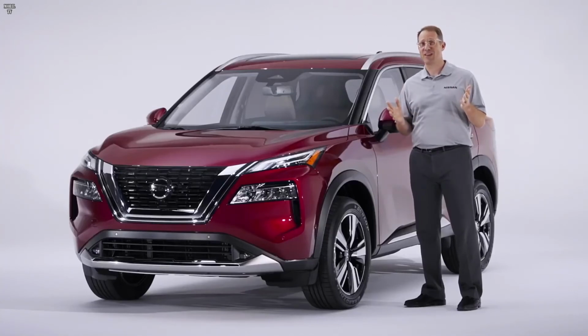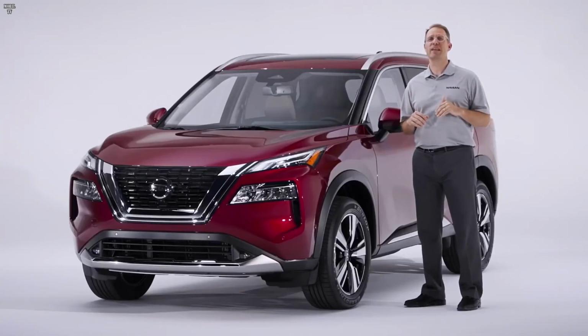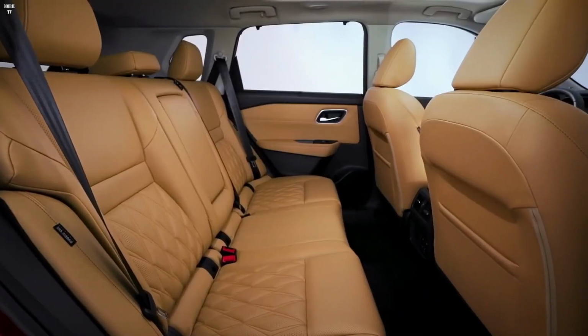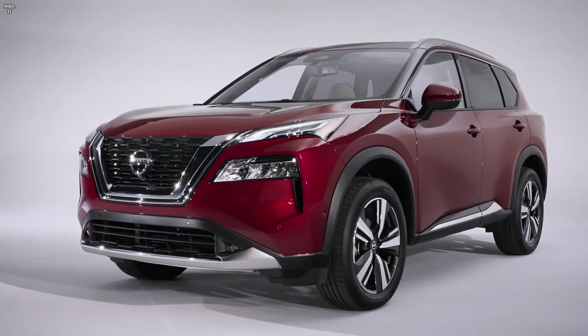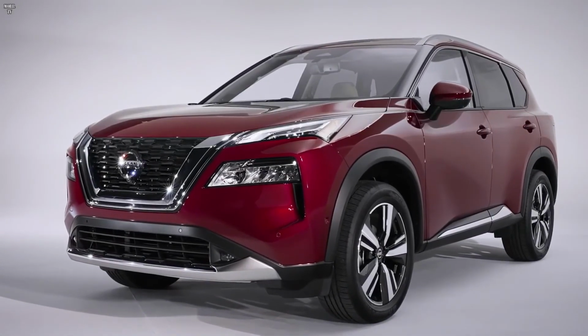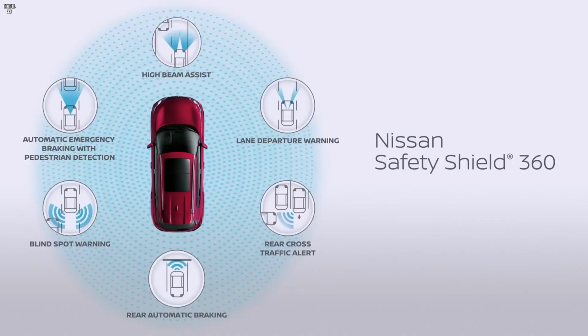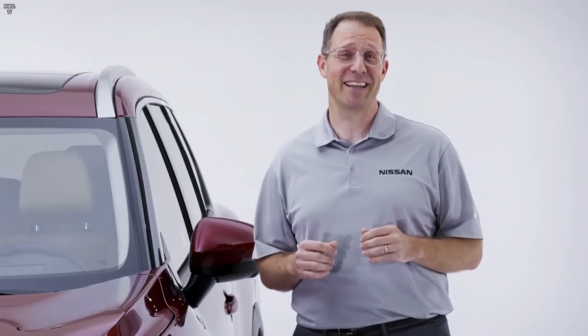So there you have it. The all-new 2021 Rogue has been redesigned to make life easier in every way. It has the interior features and functionality that make it truly family-friendly. Outside, it has an athletic, modern design that stands out from the crowd. It has a strong safety package, including standard Nissan Safety Shield 360, and it has improved driving dynamics that reward you every time you slip behind the wheel. In short, this is simply the most technologically advanced Rogue ever, and the most exciting.